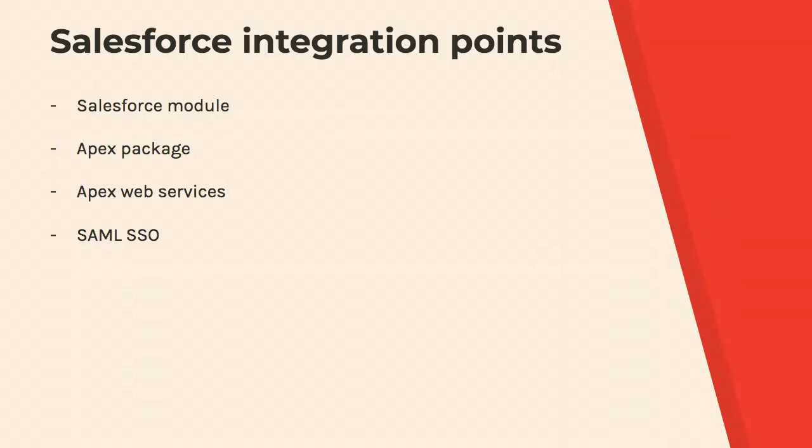So the four different types of Salesforce integrations that I will talk about are around the Salesforce module, which I maintain, the Apex package, which I did not build, but I know enough about, the Apex Web Services, which we're leveraging via some of the tools in the Salesforce module, and the SAML SSO, which I had nothing to do with.